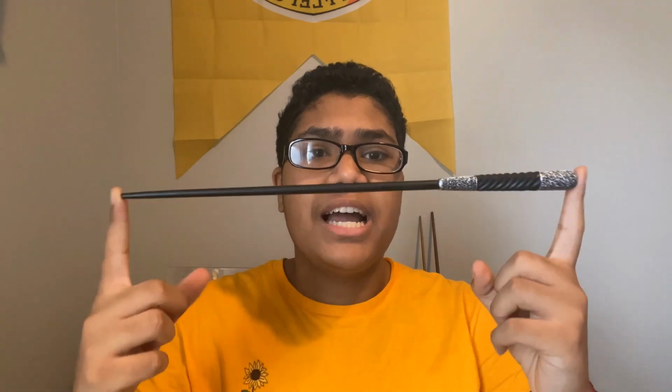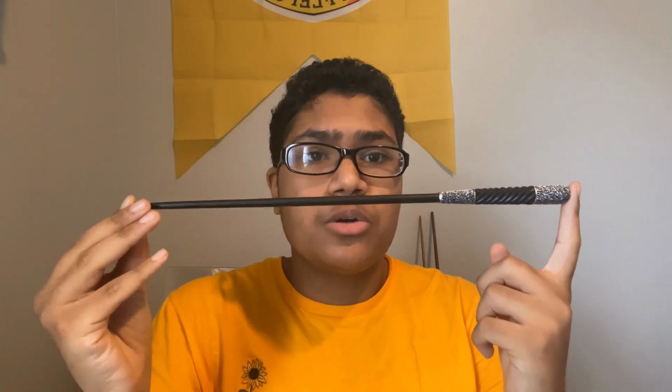The last 3 I'm going to present are from the Fantastic Beasts series, so we are out of the Harry Potter universe and going into the past. For the first one up, we have Leta Lestrange's wand. This is her wand. It is also matte black like Snape's and Ginny's. And the only thing interesting about her wand is the handle.